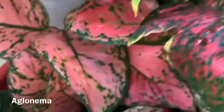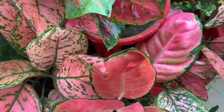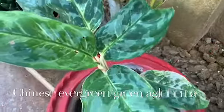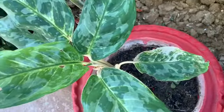Bright and indirect sunlight is optimal and will help splash pink and different colors on the leaves of the plant. It's a great addition to the garden, and your garden will never feel flowerless. This is another variety of Aglonema, which is commonly called a Chinese evergreen.